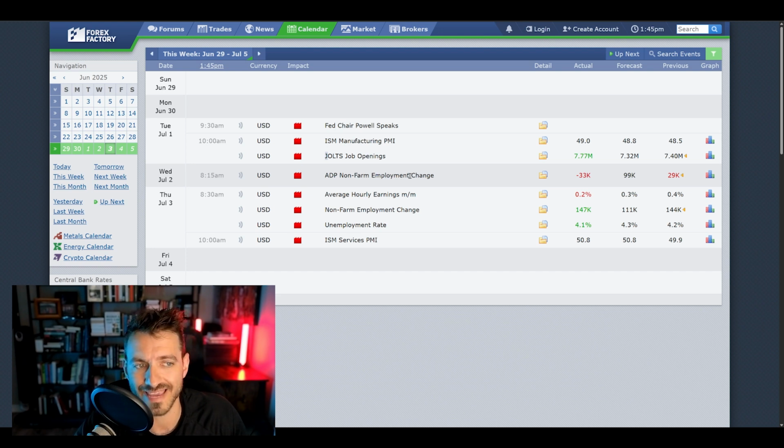On Wednesday, we had the ADP non-farm employment change. And this print really had a straight up contraction print. I mean, we were expecting 99K and we got minus 33K. So this is a miss. This is one of those data points that kind of cracks the soft landing illusion. We'll see what happens with this one. It could be a one-off print.